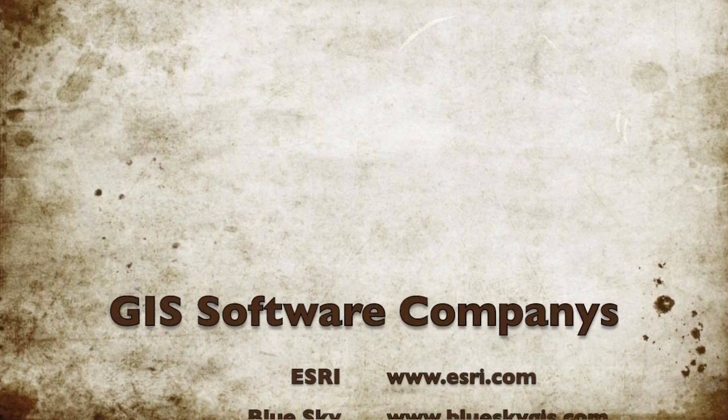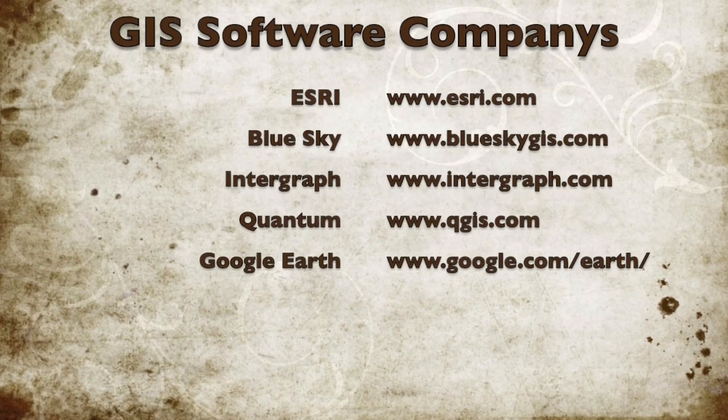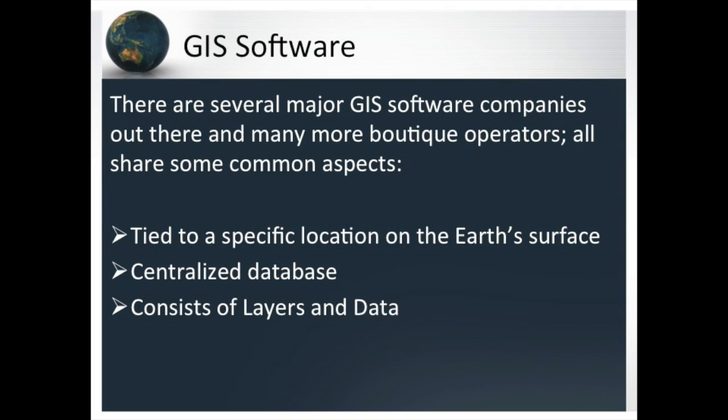There are several major GIS software companies out there. The most notable is Esri. They dominate the US. There's Blue Sky, Intergraph, Quantum, Google Earth. And all of these share common aspects. They're all tied to a specific location on the Earth's surface. They all operate using a centralized database that you extract the data from and display in a graphical user interface. And they all consist of layers and data. And there are several types of data. And the layers are just the files as you add them into the map.